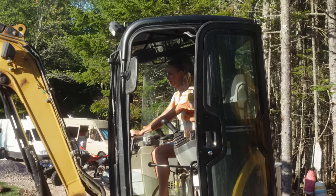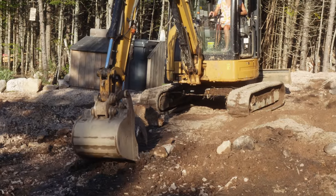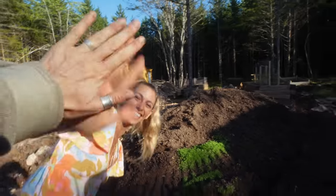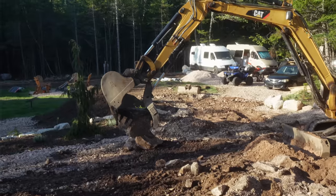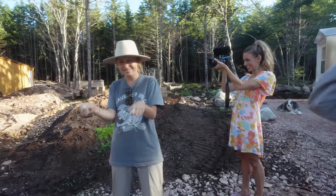It's funny to see someone else in this because we've done it so much, excavating is like normal, but I forget how challenging it actually was to learn. And now it's like second nature, like riding a bike or walking. But when you put someone in here that hasn't done it, you're like, oh my goodness, that's come a long way. Oh my God, I can so see how you're addicted to that. You're just so funny.